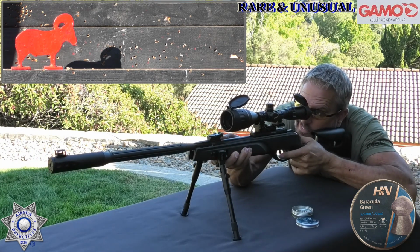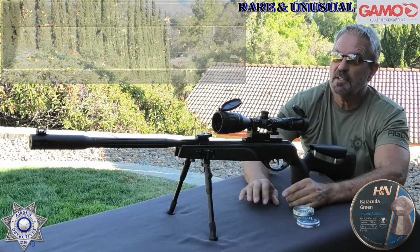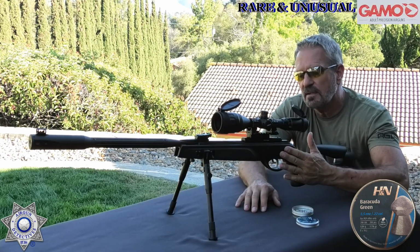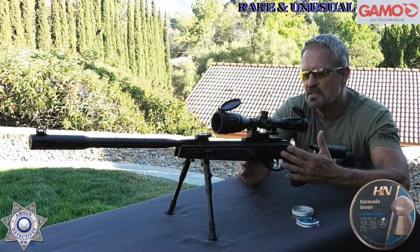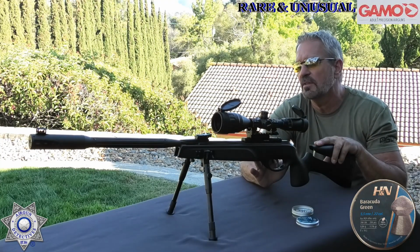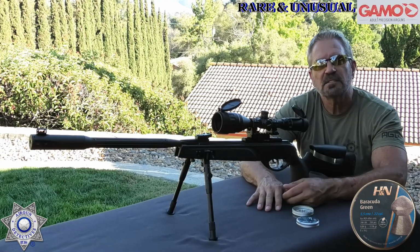All right, we'll just shoot this one right here. Right in the head. Yeah, I mean, it's got enough power to knock that big steel target over, that's for sure. I'm telling you, this is one of my first, not my very first Gamo, but one of my first of the newer ones with the synthetic stock. I love the raised cheek rest on this. But what a smooth shooter, it really is.